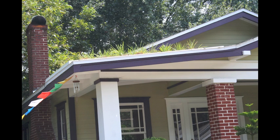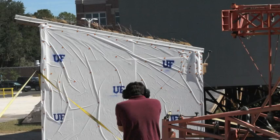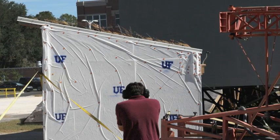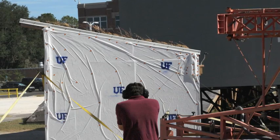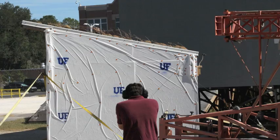One of our biggest challenges in designing coastal green roofs was adapting to historic structures while maintaining structural integrity with respect to cyclones, tropical storms, and hurricanes. We've worked closely with the University of Florida Civil Engineering Department and their outdoor hurricane wind simulator testing green roofs in excess of 130-mile-an-hour tropical storm wind speeds.